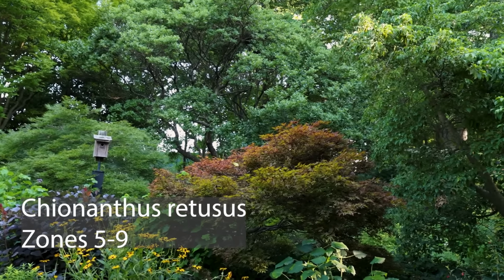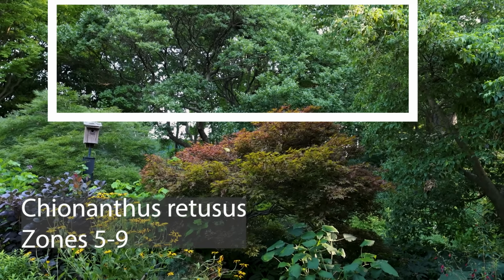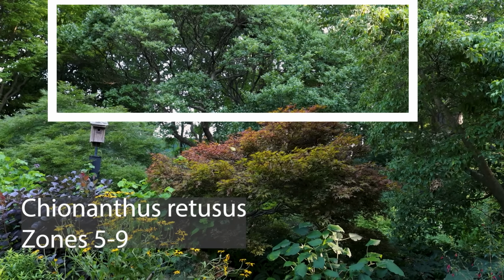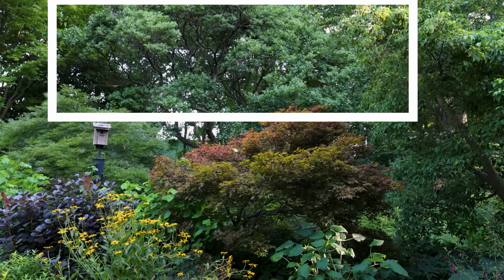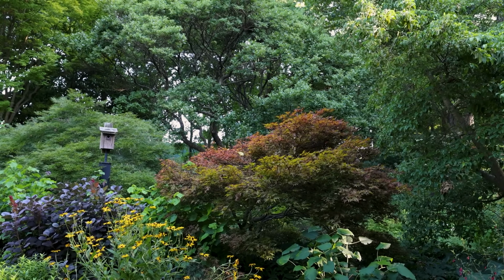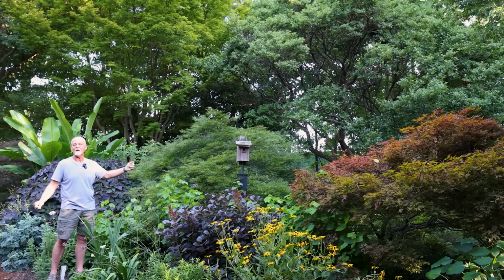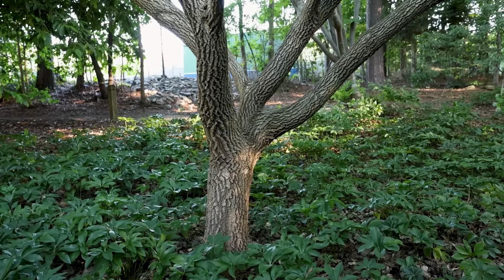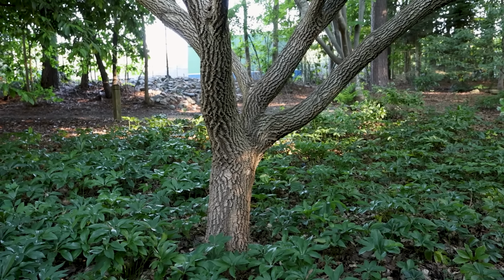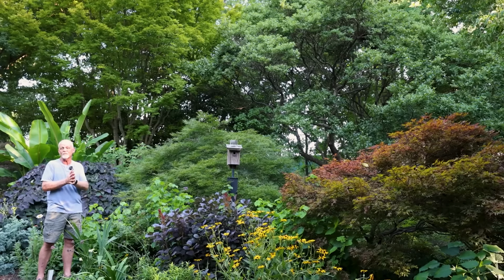That's Chionanthus retusus, the Chinese fringe tree. Number one small tree on my list. If somebody asks me what's a great small tree for the home landscape, Chionanthus retusus, the Chinese fringe tree, I'm all over it. It is covered in pure white flowers middle of April, and I love the architecture. It's got really beautiful exfoliating bark as well, ridge and furrowed bark.